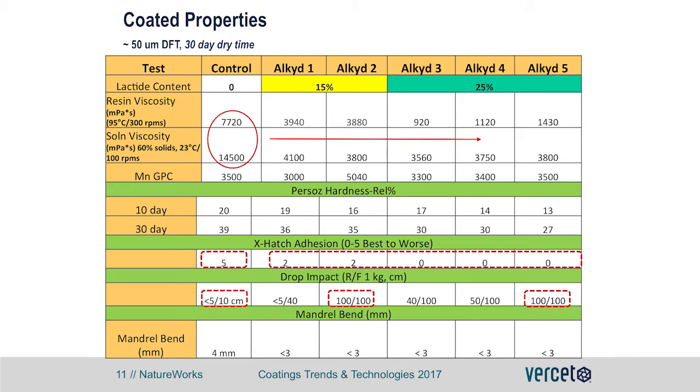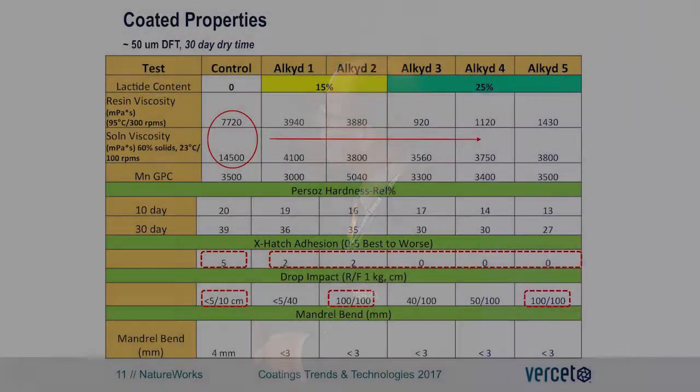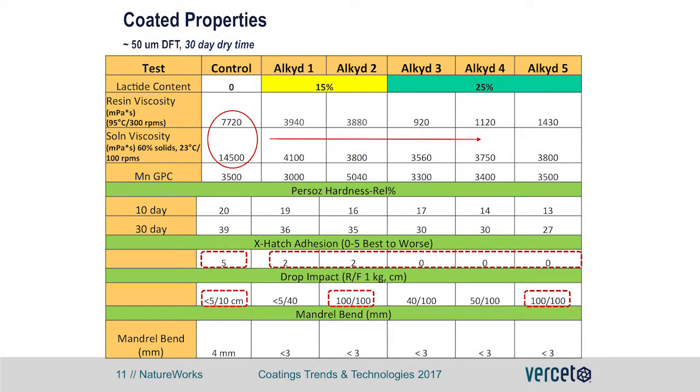Some of the things we also looked at here were crosshatch adhesion. Now, these were done using a method based on the European scale, so zero adhesion is actually good. It's the exact opposite of the ASTM scale, but the crosshatch adhesion is done the same way. The control showed effectively very poor adhesion by crosshatch, really ripping the coating off from the metal. 15% lactide showed a significant improvement, getting a 2 rating on crosshatch. 25% lactide showed a 0 rating, or in other words, the best adhesion you can get by crosshatch.